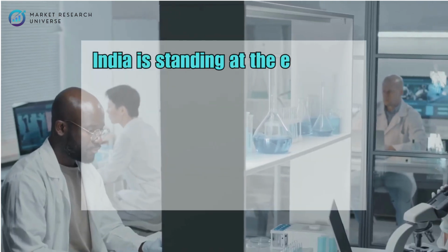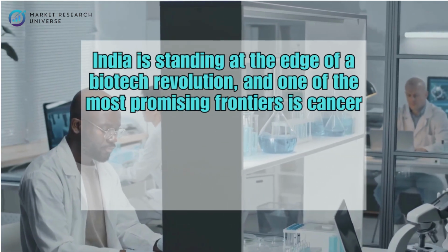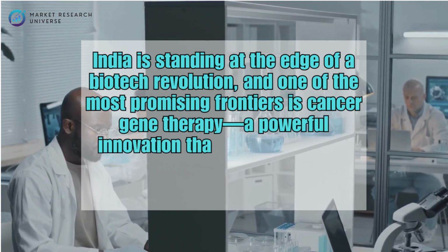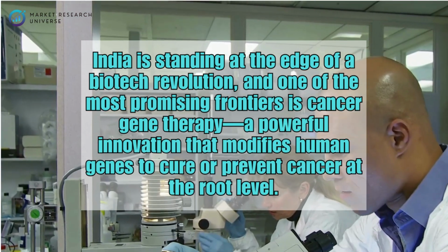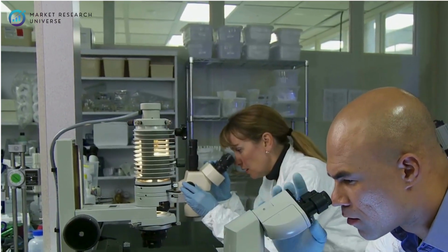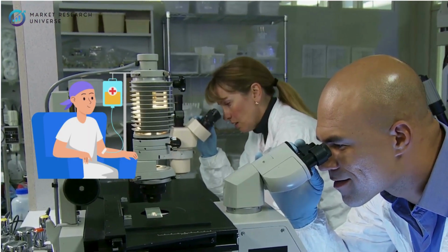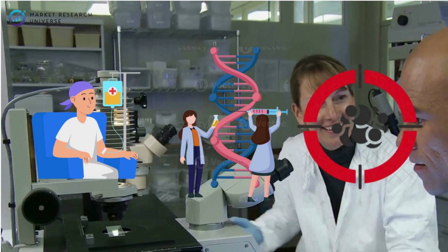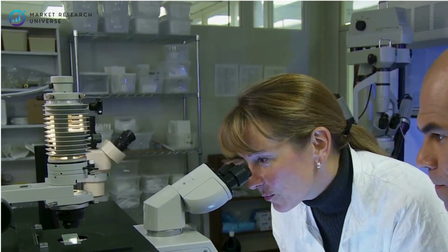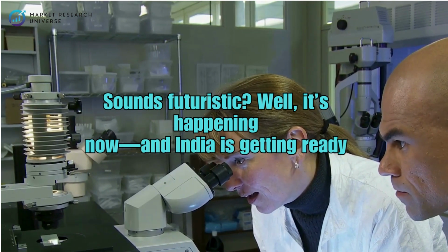India is standing at the edge of a biotech revolution, and one of the most promising frontiers is cancer gene therapy, a powerful innovation that modifies human genes to cure or prevent cancer at the root level. Now imagine this. Instead of undergoing months of painful chemotherapy, a patient receives a one-time genetic treatment that directly targets mutated cancer-causing genes. Sounds futuristic? Well, it's happening now, and India is getting ready.